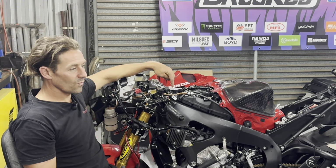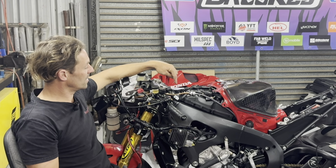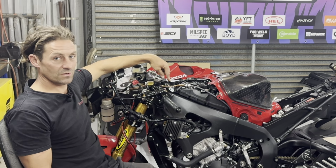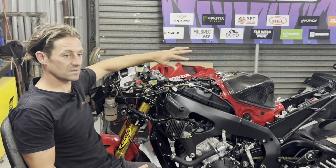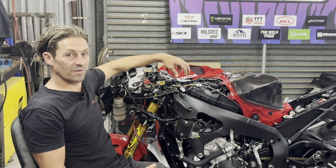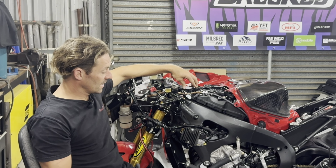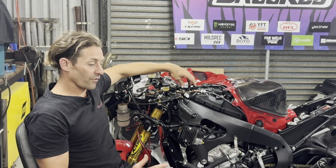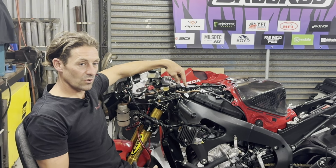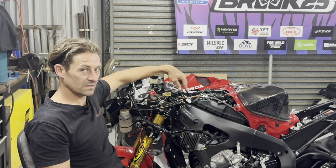So when I was at Eastern Creek the last time, I was riding the bike in dyno mode so that the lean angle sensors and so on weren't active and wouldn't stop the bike from working fully. And then for the last race at Eastern Creek, I borrowed an IMU off another bike and put it on. And since then, I haven't been able to get the bike to start.